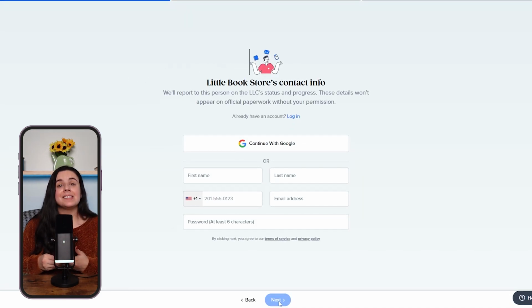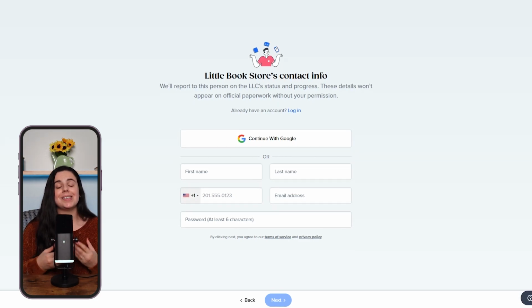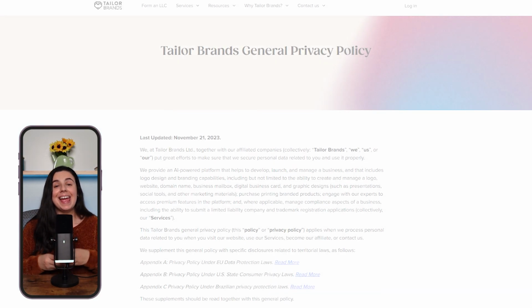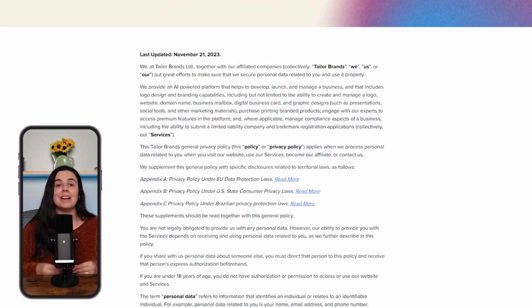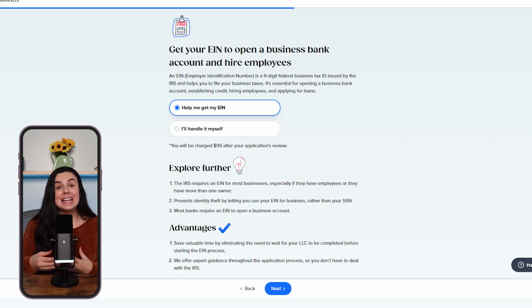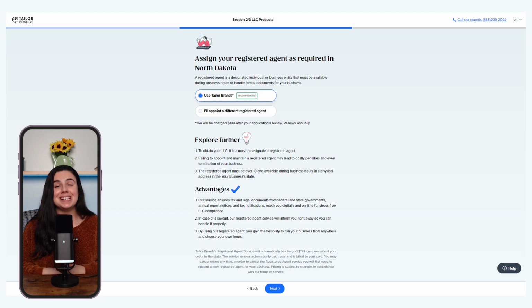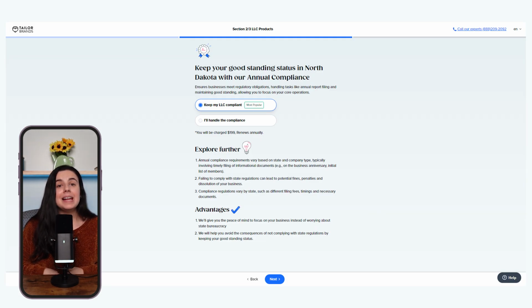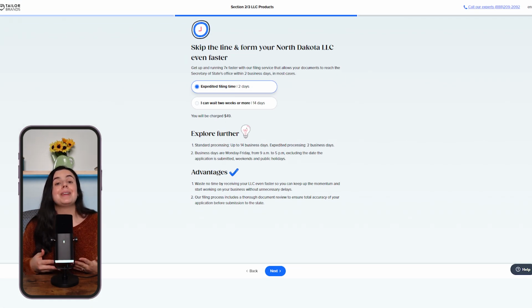Naturally, you'll be asked to provide your personal information, including your name, email address, and zip code you'll run the business in. And just to be clear, this information is solely used for forming your LLC. Next, you'll be offered a few services to make running a business a little bit easier. Like, they can get your EIN for you, set up an operating agreement, and be your LLC's registered agent. You can get compliance reminders and a branding toolkit too. And you can upgrade to get expedited processing, in case you're a procrastinator like me.